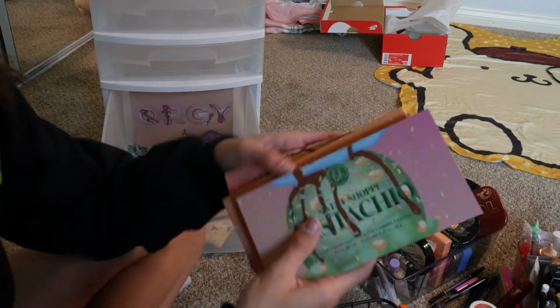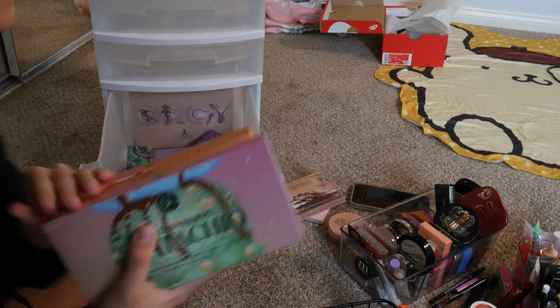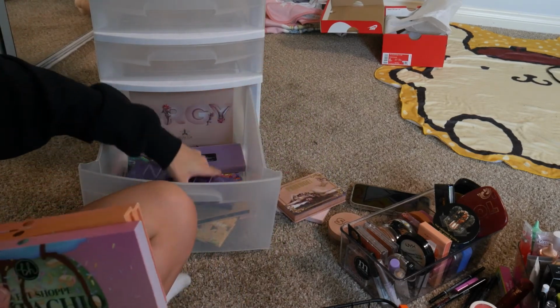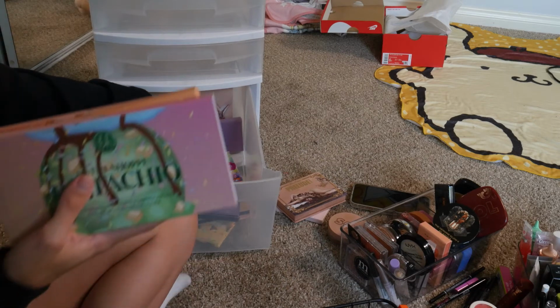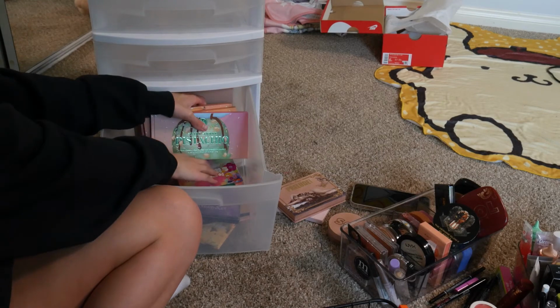Oh, I guess I will tuck these ones away as well because I don't really reach for them as often, because I don't really lean towards my monochromatic palettes, but I really do enjoy them, so I'm just going to tuck them in their home.